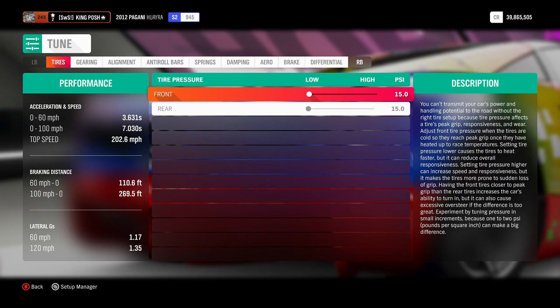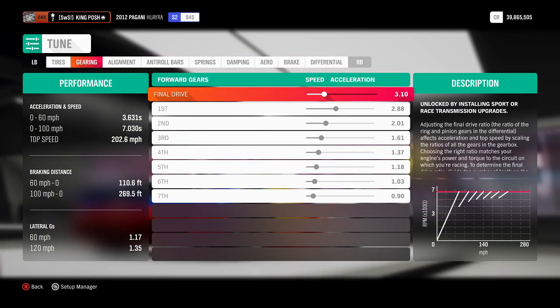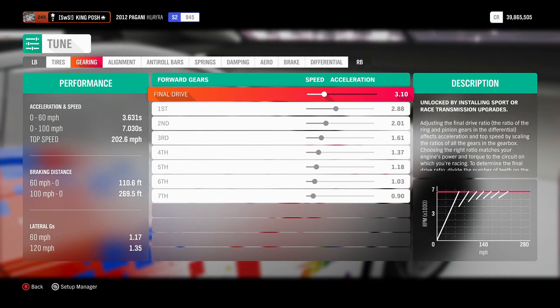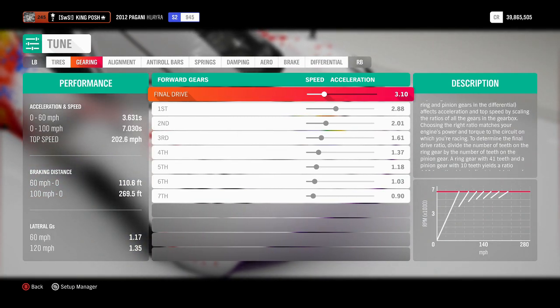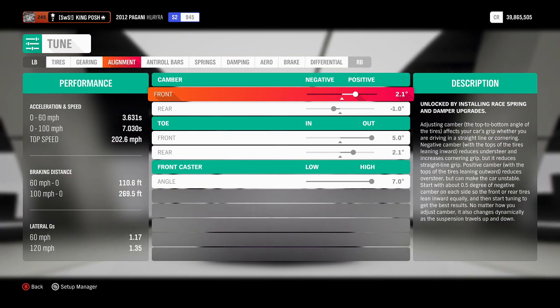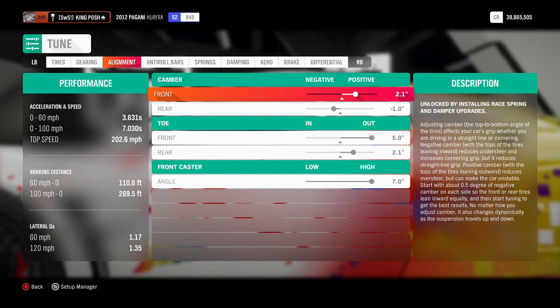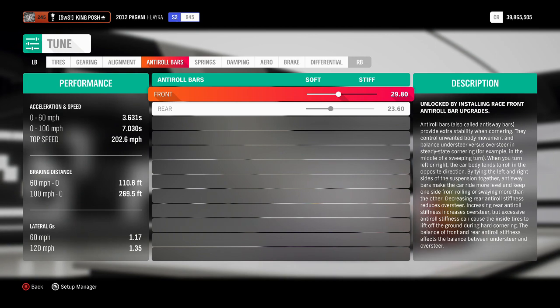All right, so you do have a top speed, so it is going to be a great straight build. Here is my gearing. You guys can change that final drive all you want. This thing does drift in like 4th and 5th gear. I made it drift in higher gears. I know a lot of people like that. Here's my alignment. It's a little different, but it works. It is a straight build, so you can drive this in a straight line, yet drift with ease.